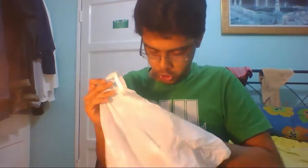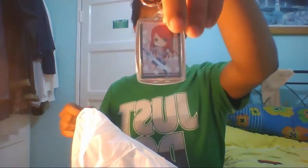Then lastly, I got these cool keyrings. One of, I forgot her name, and one of Kagami. Oh, I forgot her name. Was it Erin Summer? No. I forgot what her name is, from Fairy Tail. Okay, so that's all I got from Happy Japan.